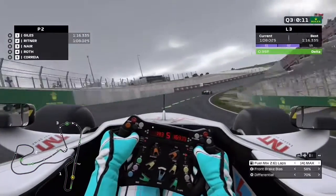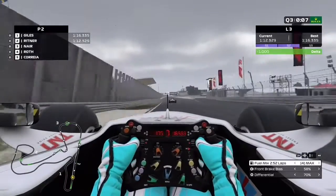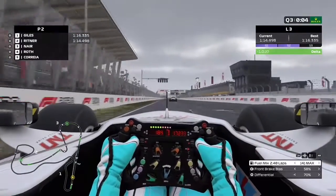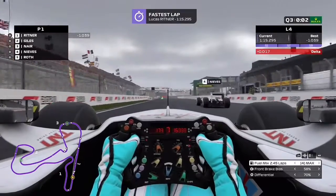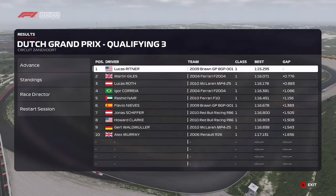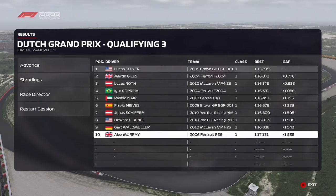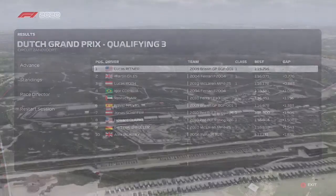As we go into the final 2 corners, out of the final corner, 7, 6, 5, 4, we go pole position. Pole position in Q3, which is really good. We're going to go pole position, which is where we're going to be comfortable. And let's just hop into the race.